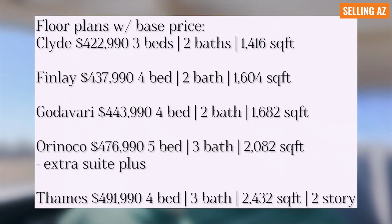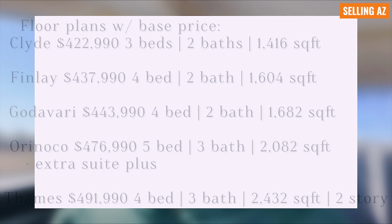Here in this community, they have 5 different floor plans, and as I had mentioned, it is both 2-story and 1-story homes. The only 2-story home that they have is called the Thames. I hope I didn't butcher that. You're looking at about 4-bedroom, 3-bath. It has a den and a loft, so that's really nice, guys.